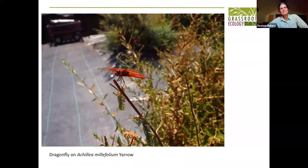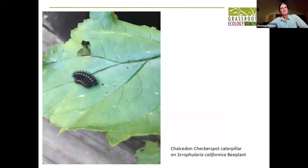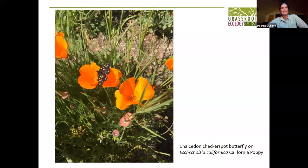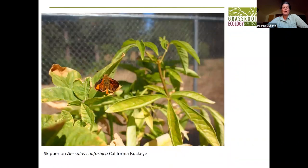We get lots of great dragonflies. These are all taken at the nursery on some yarrow. A little damselfly on some horsetail. We get a lot of Chalcedon checkerspot caterpillars on our bee plants. They actually host on there. They lay the eggs, and then the caterpillars just munch them down and get larger, and then they pupate and become butterflies. Again, here's some Chalcedon checkerspot on the California poppy. And a nice bombus bumblebee on the Yerba Santa. And then a nice skipper on the buckeye.